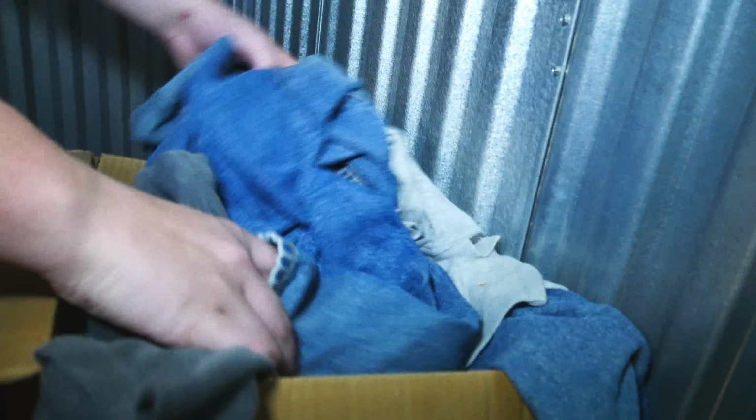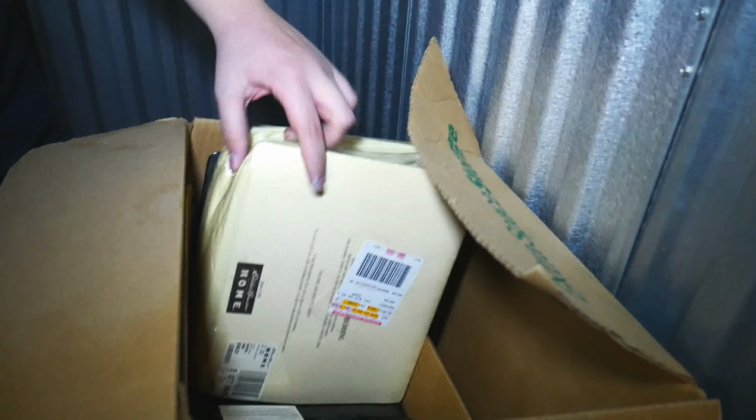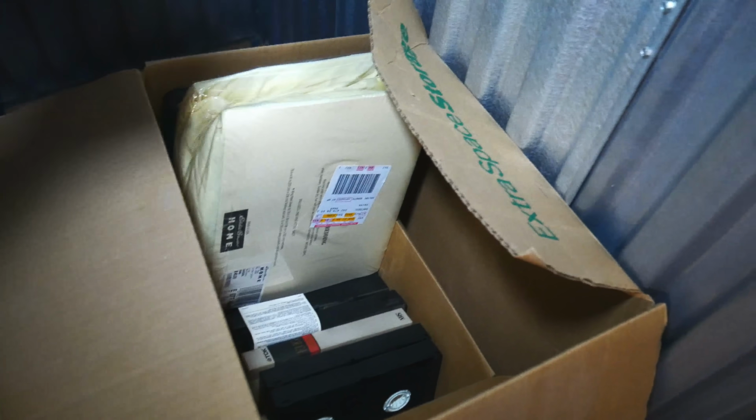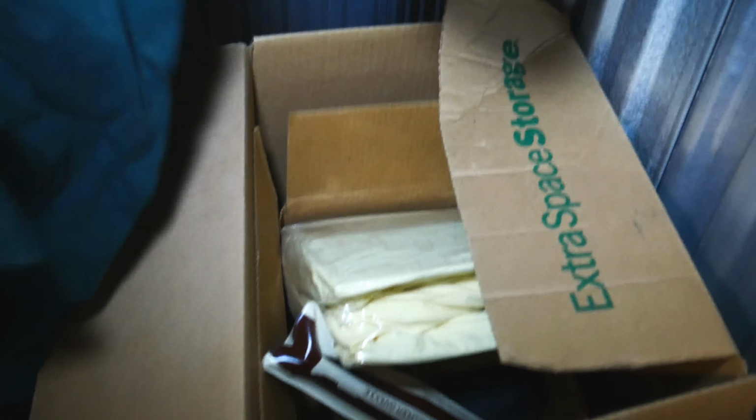Let's see what's in the clothes one here. It looks like dirty work clothes, honestly. Much as I hate to say it, that's what it appears to be. A fitted sheet, and there's some old VHS tapes in there. What is this, a recorder? A recorder. PTSD. What is this old book? This looks like paperwork. So, dirty work clothes and paperwork.